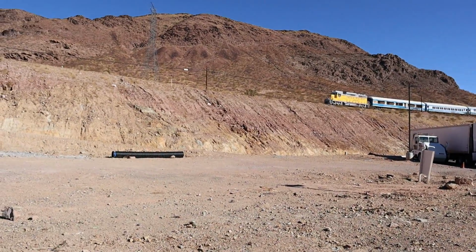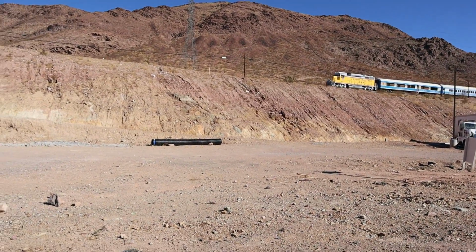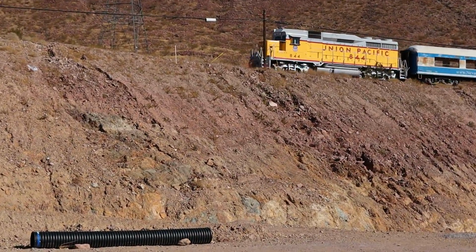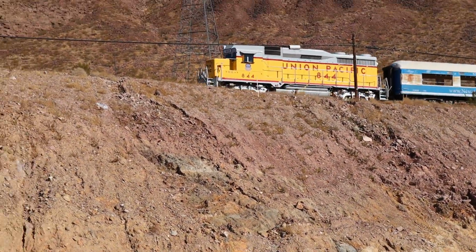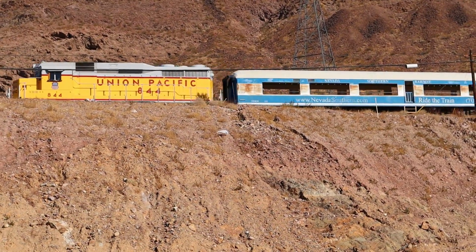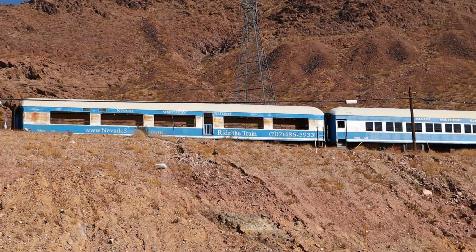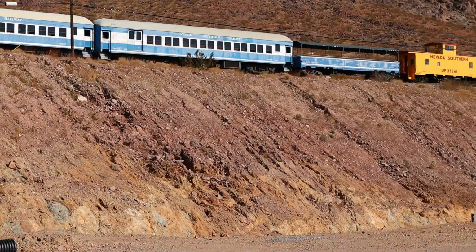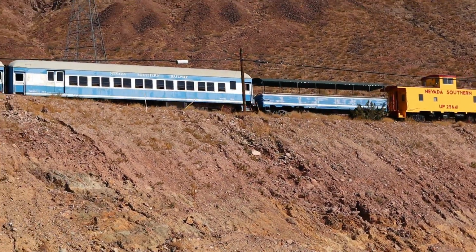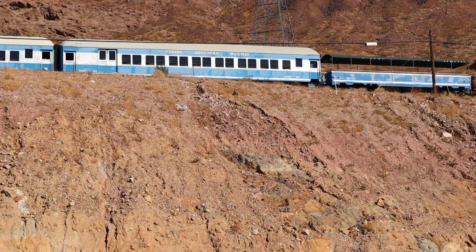Yeah, that's the train that we took. Right there. He's coming to pick up the rail bikes. Not very often you see a caboose anymore. There's a caboose.